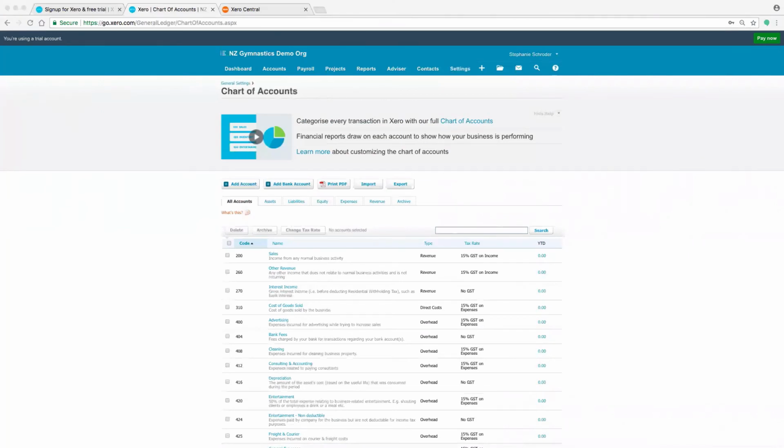So just to quickly define an account, every time a business spends or receives money, it needs to categorise that transaction for accounting purposes. Accounts are used to do this. For example, you will have an account for advertising, an account for motor vehicle, an account for membership subs, and so on. Xero automatically sets you up with its default chart of accounts when you sign up.